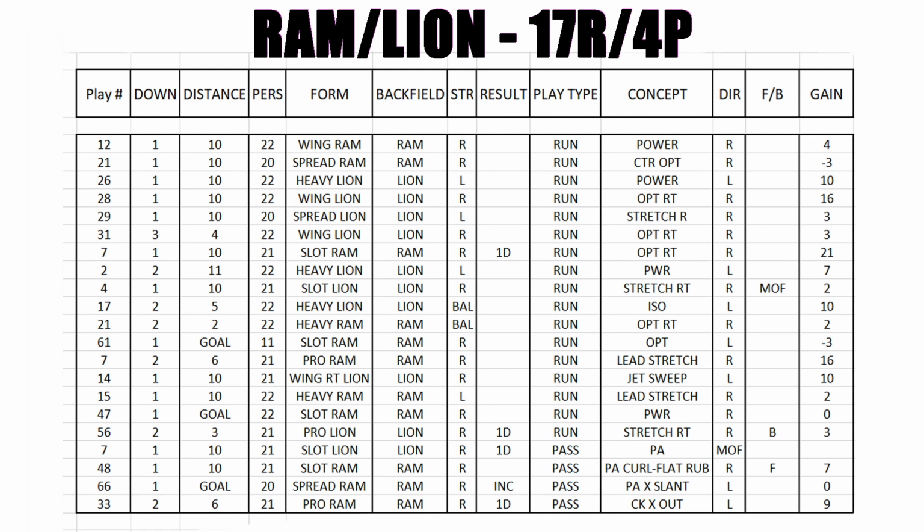And one of the things that I suspect people did, and I know they did, when we had this Ram or Lion backfield set, is they generally followed Ricard. Ricard generally took you to the football. Now, our stretch play, we do go opposite with the fullback, but you can see from the fourth column from the right where it says concept, we're not utilizing the stretch concept a ton.